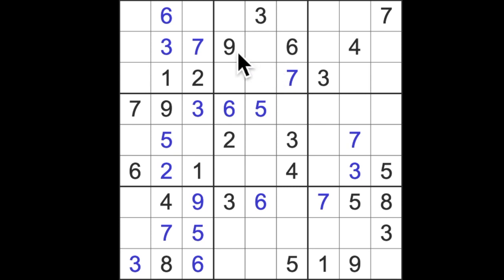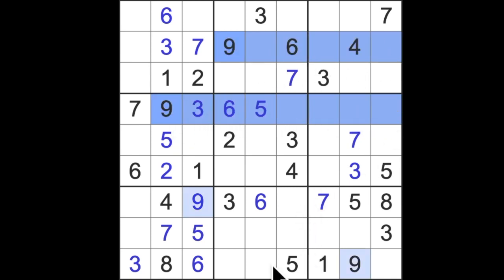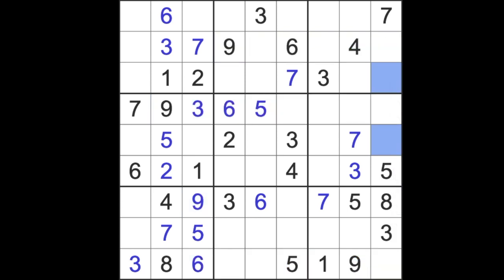Oh, hang on. 6-9 blocks this row, 6-9 in this row, and 6-9 in this row. So I do at least know that these two squares are only 6 and 9. Does that help? I've got a pair of 6s here. The 9s, yeah. 6-9. Okay, let me look at the other squares then.